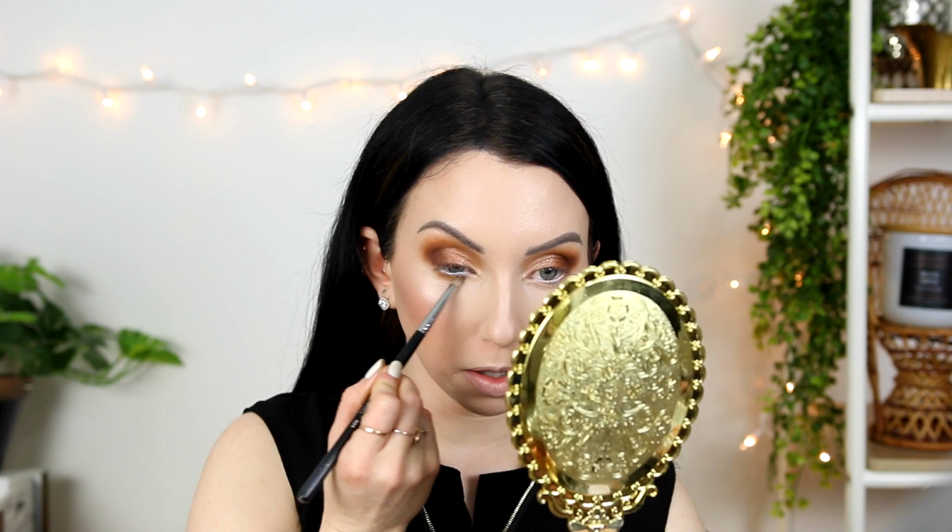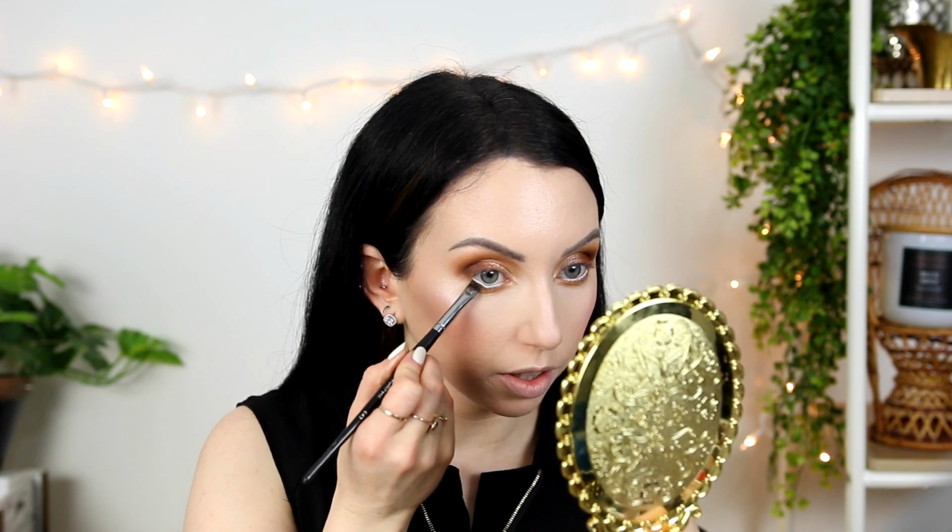Blending that underneath. If you have issues with your concealer creasing, like I do, no matter what I do, I always have creasing issues. I have lines there. This definitely helps to conceal those a little bit. Then taking that deepest brown shade again on a flat liner brush, and I'm just going to run this like an eyeliner right underneath my lashes.